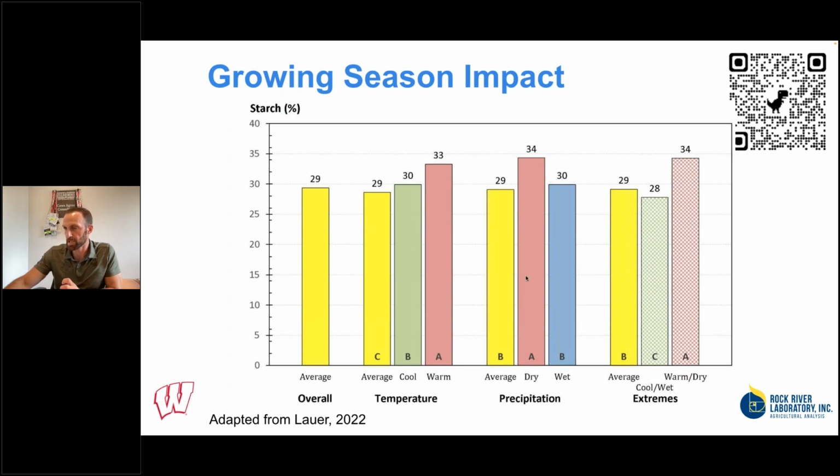In the drier years, it looks like we have higher starch content, which really wouldn't make sense if we were looking at this as an indication of grain yield. But I think what this is more so suggesting is that we've got perhaps shorter plants and more grain relative to the stover. I think that's what we're experiencing to a T this year.